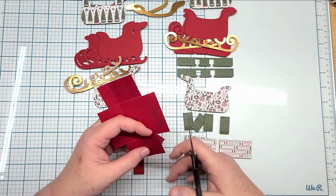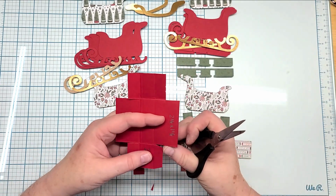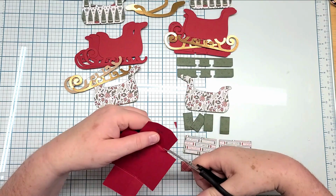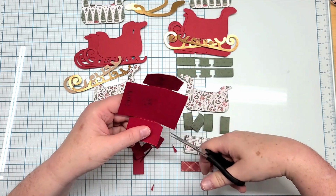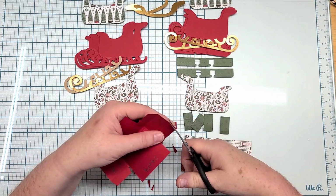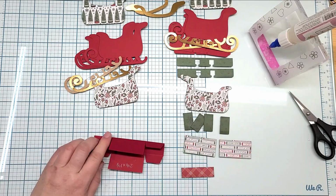So I'm going to do that, and then I'm just going to ever so slightly miter the little tabs that we have created here. Just a little bit. Whoops. Like so. And it just gives it, I think, a little neater appearance. And I'm just going to burnish these.